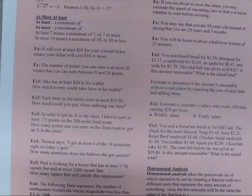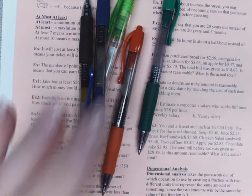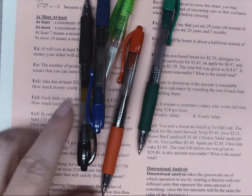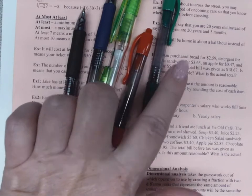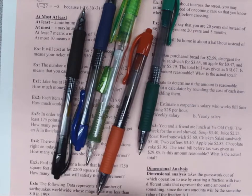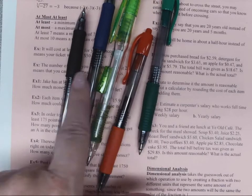So if I just pull my pens in here, I know that I have at least 3 pens. That means I have 3 or more. I actually have 1, 2, 3, 4, 5 pens. So I have 3 or more. That would be at least. Now I could also say I have at most 5 pens. That means at most I have 5, but I could have less than 5. Here I actually do have 5.